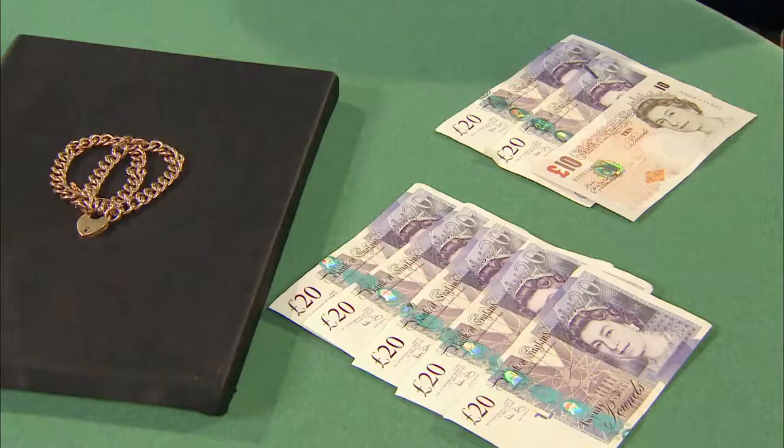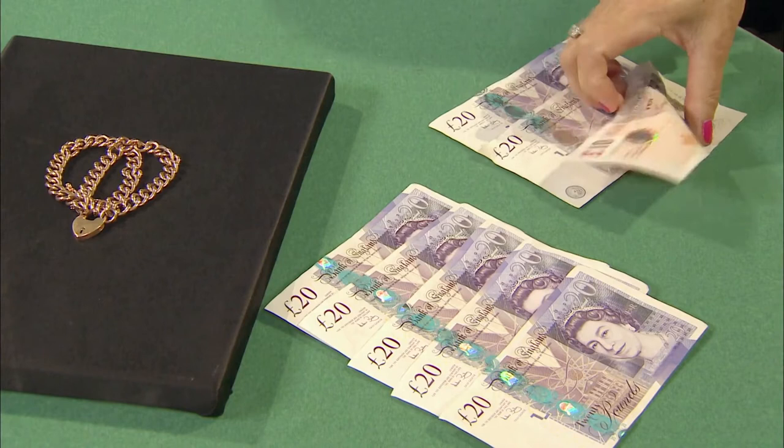No, another 10. We'll change the 10 for a 20. Okay, so have we got a deal at that? Yes, we have. All right, well done, Caroline. Thank you. Buy something nice that you're going to wear. I will. All right. Thank you.